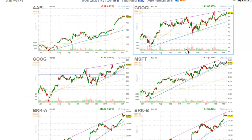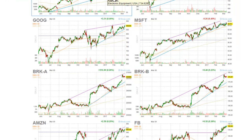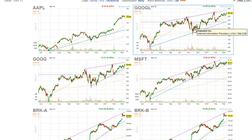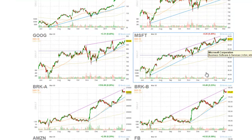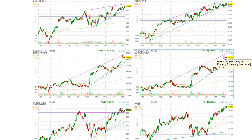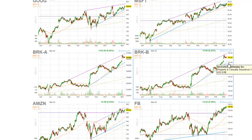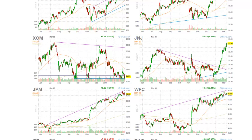All right, and then I just click on that, and then we can start to just visually scan some of these. And what we're noticing is the biggest market cap stocks are very bullish. I mean, Google here pushing at the highs, Apple right up against the highs, Microsoft, Berkshire Hathaway. These really do seem extended. You can put an underlying trend line here. These are all rising wedges. A lot of people are looking for a pullback. Yeah, Facebook, everything. But these are the stocks that you should be in.